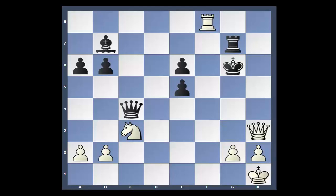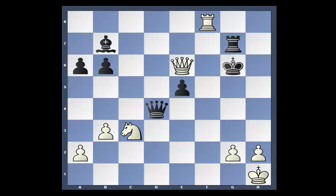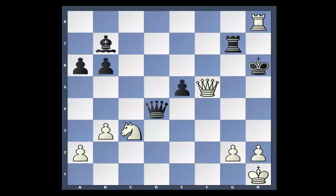King to g6. b3. Chasing away the queen. Where's the queen going to go? Nowhere. Queen to d4. Queen takes check. King to h5. Queen to f5 check. And this is where Yu from China resigned. After queen f5, king to h6, rook checks, rook, and rook takes mate.